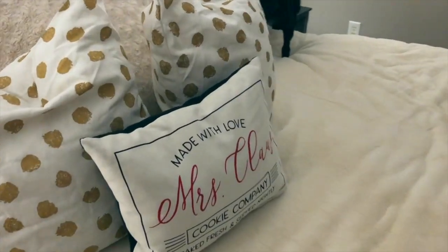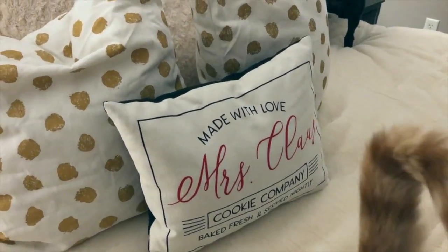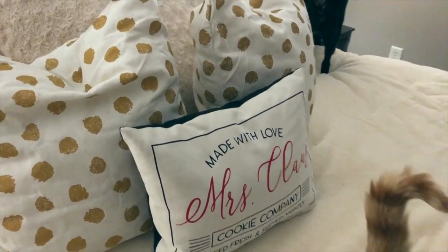And then these I usually keep in the living room, but I thought they'd be cute out here. And then I have my Made with Love Mrs. Claus pillow that I've got in here that I got at Target. And then I actually got this as a gift, but it's really soft. I think it came from Walmart though.